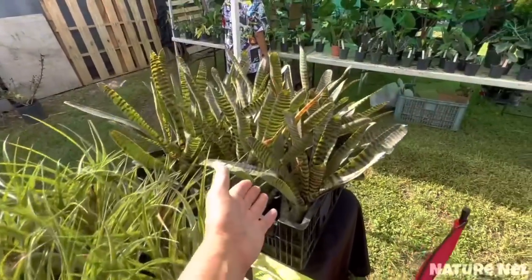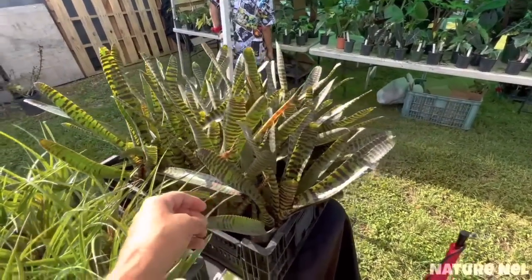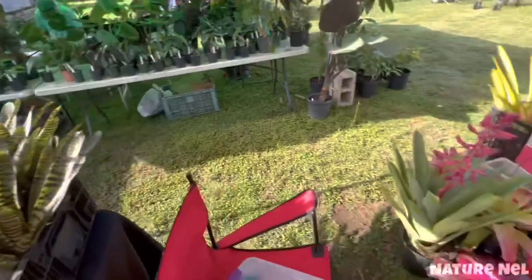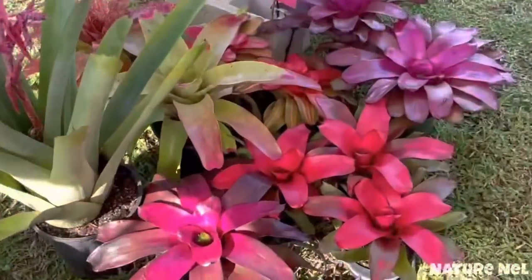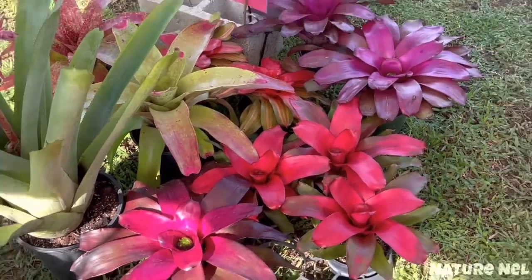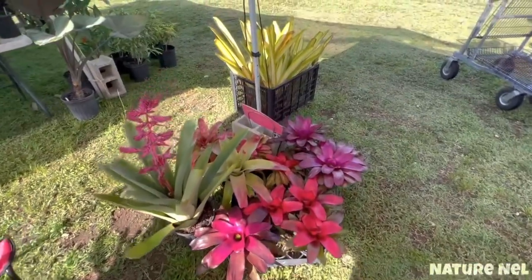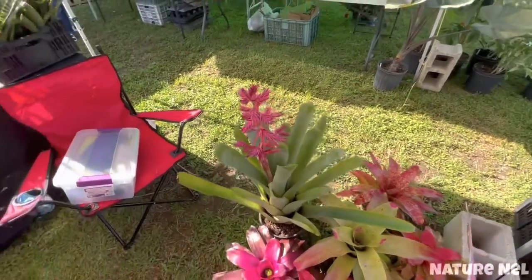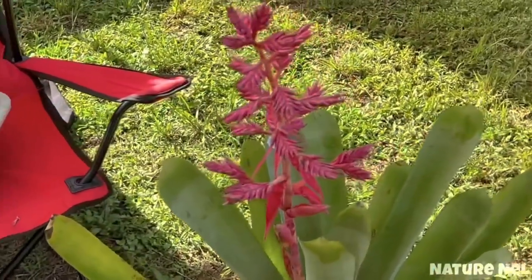I do have this one. This is called a Hannibal Lecter. I believe I'm saying that right. And look at the red on this. Oh my God. What I like about bromeliads is not only are they very colorful on the leaves, their spiked flowers are just so cool looking. Again, avatar.